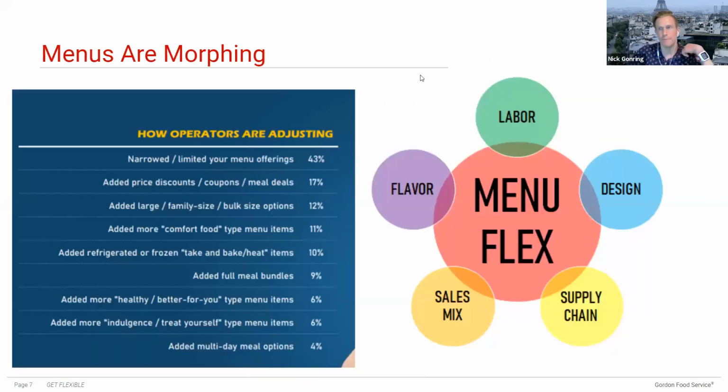Okay, menus are morphing. One thing that we all know here is change has been a constant, right? And the stats here on the left are from our friends at Data Essentials that show what operators regarded as the most important adjustments to make as they relate to menus today. So top of the stack, shrinking your menu. This provides some relief to both back of the house labor and lowers purchases and inventory on hand, and it brings a heightened awareness to cross-utilize ingredients when possible.